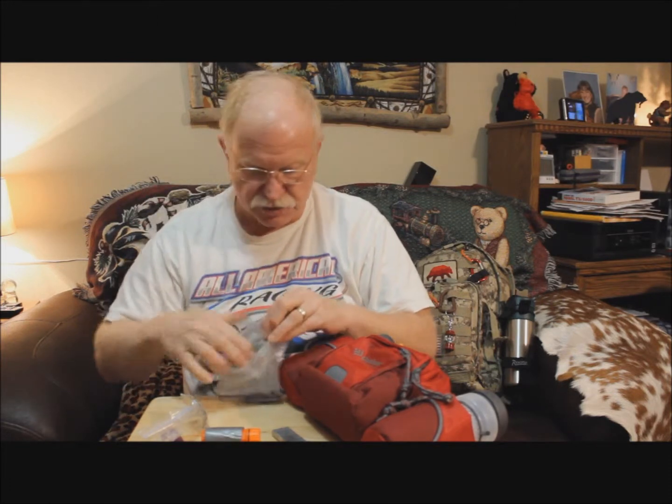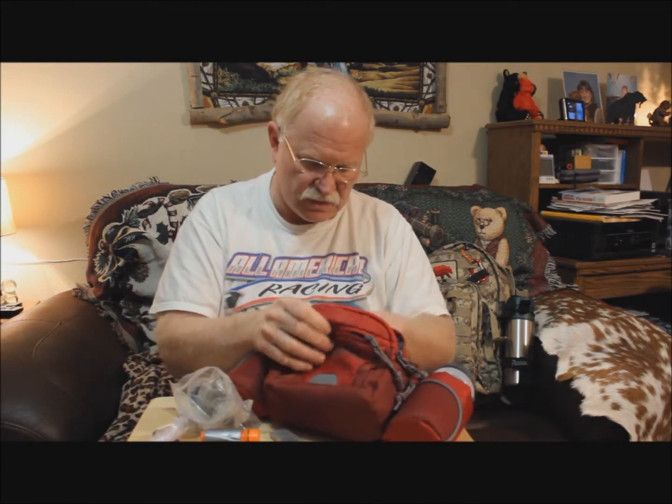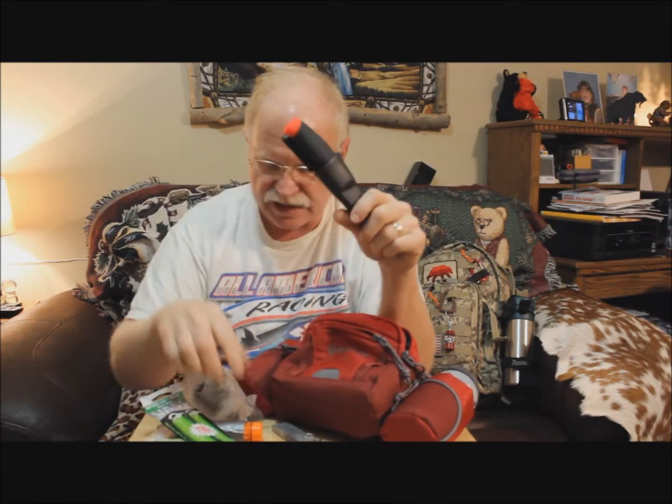I'll also have dryer lint for tinder. And then in the large compartment, I have several items that we'll look at. I have 2 of the green glow sticks. I have a black Mora knife that I just bought. I did have my Light My Fire Mora knife, but because I had this other flint in here, I didn't need to have a duplicate. I'm going to put that on this pack instead, which I've even got more fire kits in here, but still I like to have that one on me.